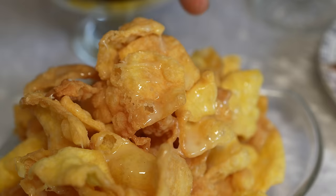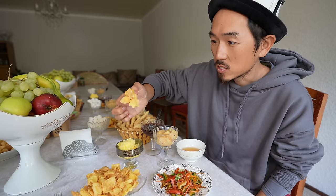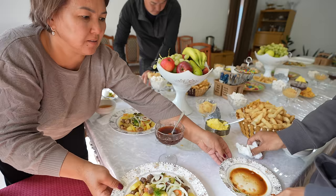Chak-chak is a dessert made with fried dough drizzled with honey and condensed milk. Chak-chak is always good. So nutty and sweet, but slightly milky. The best chak-chak I've ever tried in Kyrgyzstan. Chak-chak is an important and indispensable refreshment for welcoming guests in Kyrgyzstan.